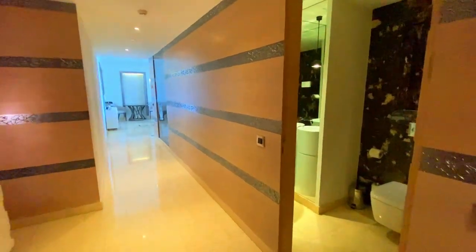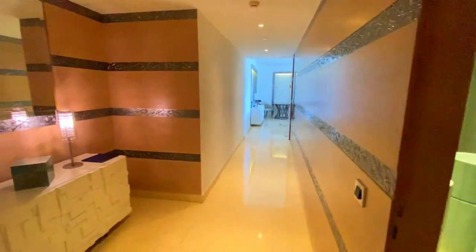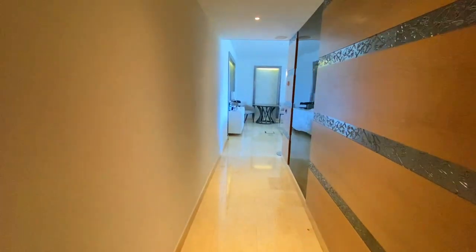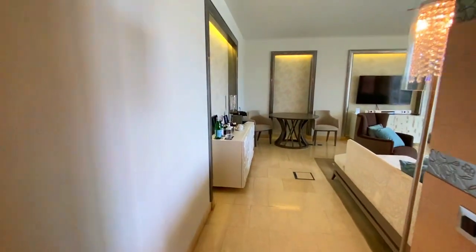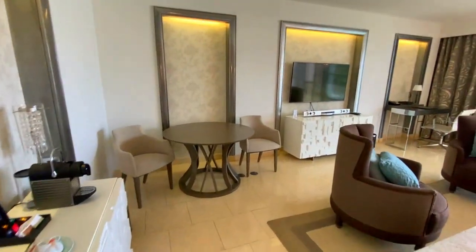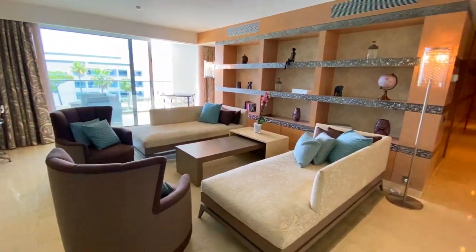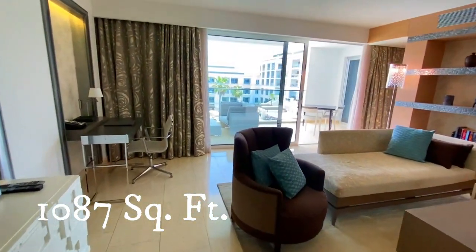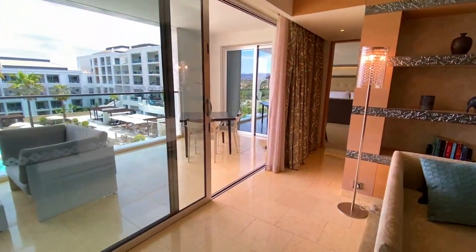Okay, so I'm going to give you a sneak peek into another room. This is what the Conrad room is like. This has an even larger family room. This room is 1,087 square feet and will cost you $3,071 US per night, depending on the season.